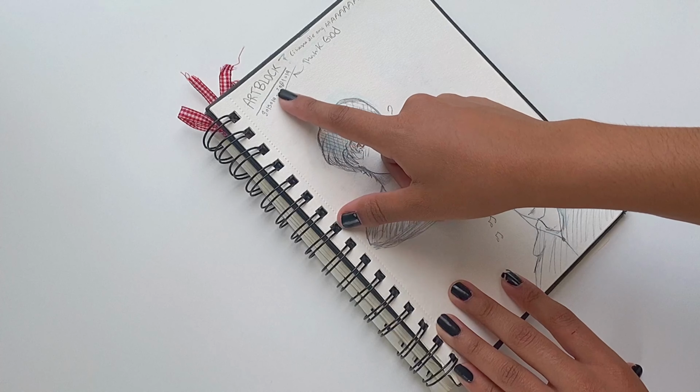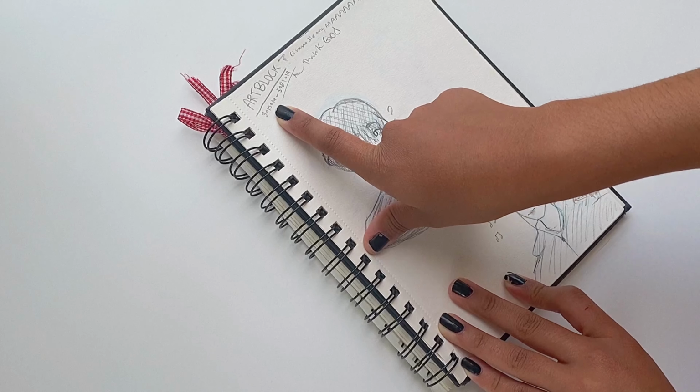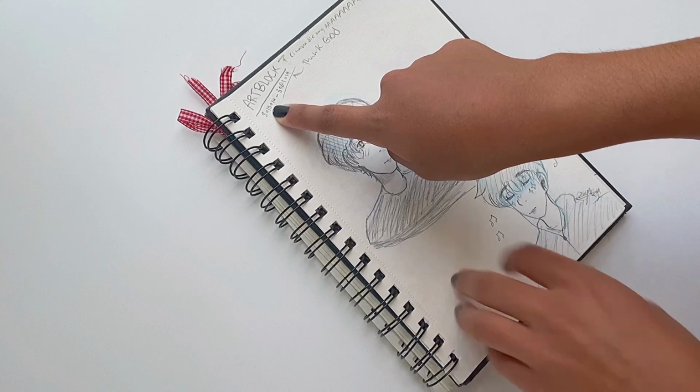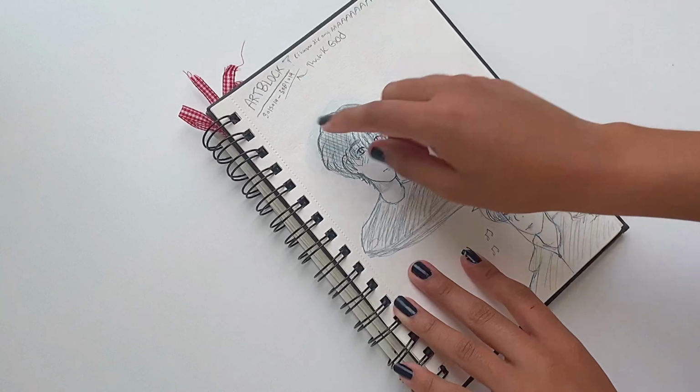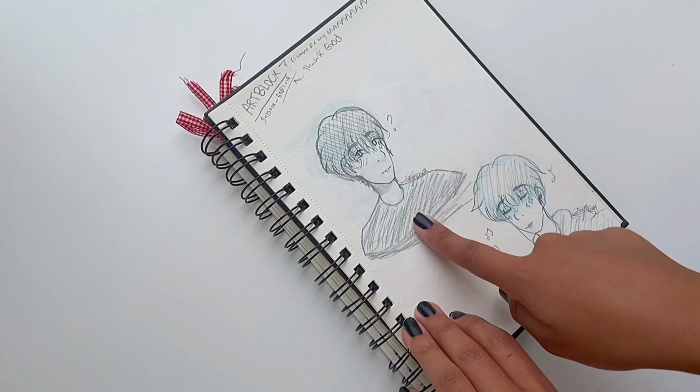And then this is when I had art block. Oh my lord. It looks like it lasted from the 15th to the 21st. Yikes. But I like this doodle. I actually really like this.